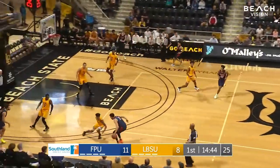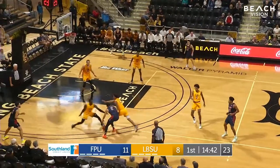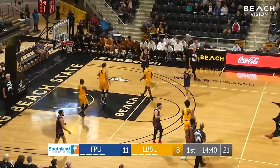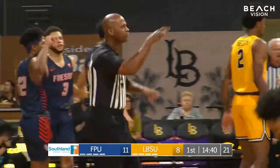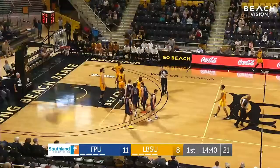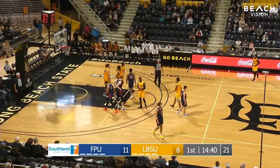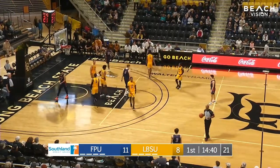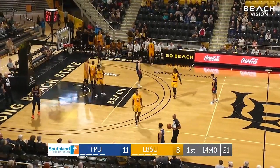Off to Hill into the front court, trying to dribble by Carter. Carter trying to reach in and get the ball. Doesn't. Then a foul called on Long Beach State as it looked like Fresno Pacific traveled there. It was Coleman, or rather Hill, was wrapped up. First on Carter, that foul, the fifth on the team. And Colin Slater back in as Carter goes to the bench.